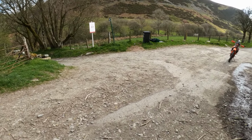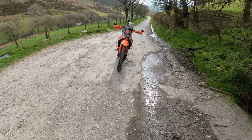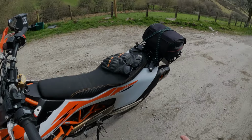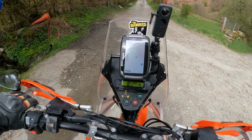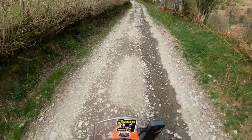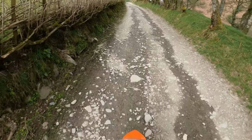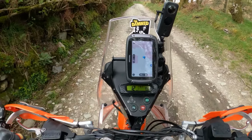There's some Welsh valleys. Let's see if we can get to the Wayfarer monument. It may well be that the road is closed with the look of it, but we'll try. Let's see, shall we? Nice and steady, standing up, just keep the pace going.